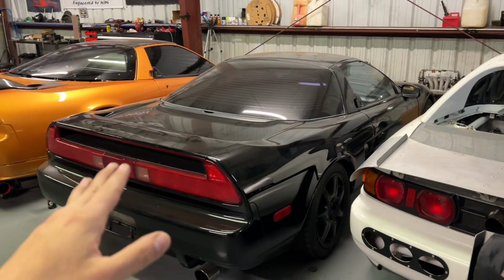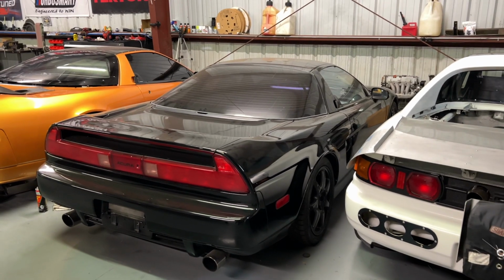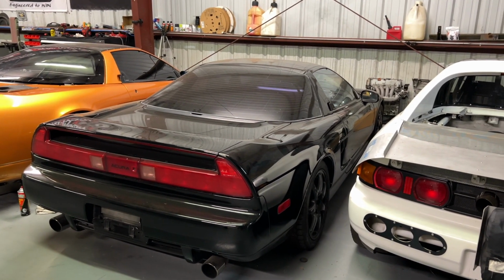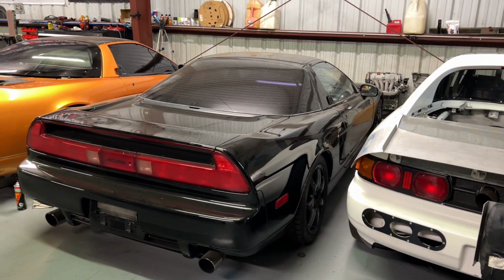But I want you guys to know that when we get to the NSX, it is going to be a while before we do that. Got a couple other projects lined up, and I got it just because it was a good deal, and it will be sitting here until we get to it. And I just don't want to get your hopes up that this thing will be done right away.